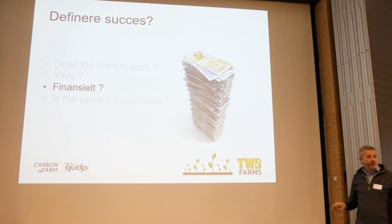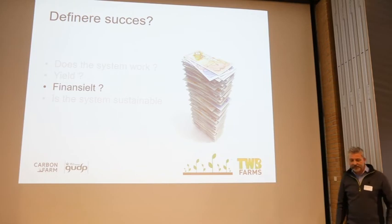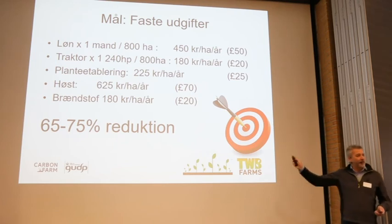The financial performance. Obviously, that's the important bit. We're all running businesses. We're all in business, and that's what pays the bills at the end of the day. And how's that? So I mentioned earlier, I set myself this £200 a hectare fixed cost structure. That's how it breaks down.